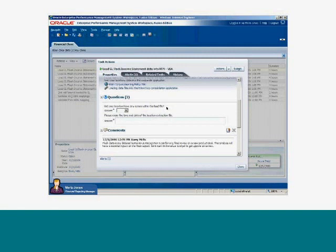The asterisk indicates that we can enforce a mandatory response to these requests. The user cannot submit this unless they complete the questions, if that's the desire for that specific task. So very important around auditability.